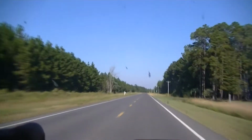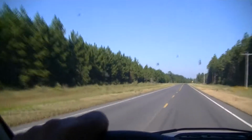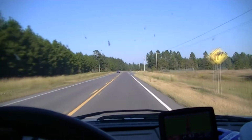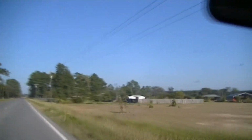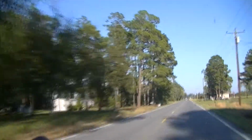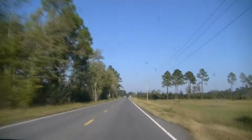It's a lot more swampy here. We must be close to the Okefenokee Swamp because we're beginning to see some little ponds. Of course, they're covered with that green slime that you see in the swamps. A lot of that stuff you'd see in Florida. I forget what the name of it is now. A lot of property for sale.